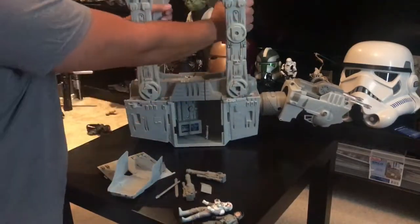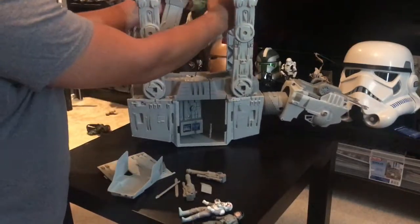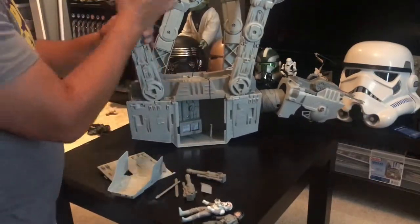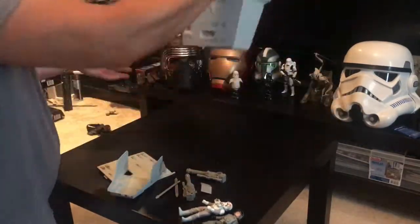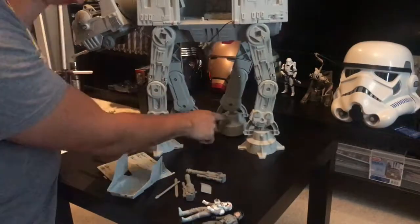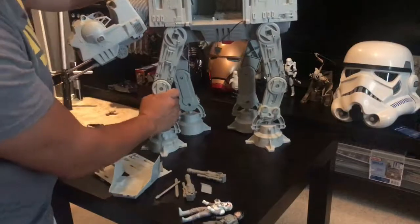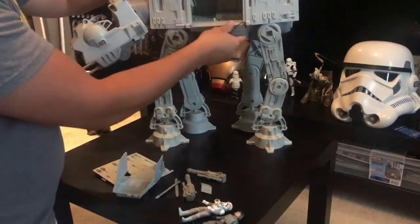Now this one is really loud when you move the leg, remember that. The new AT-AT is definitely a lot smoother. Getting all the legs where you want them. Let's see. Stand it up here. So I got one. Oh, it's a little wobbly. There we got a wobbly leg. Alright, so that's in there.